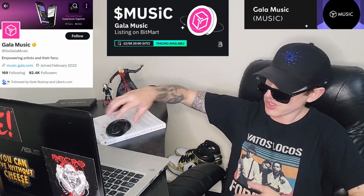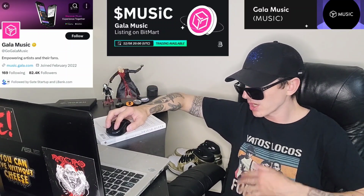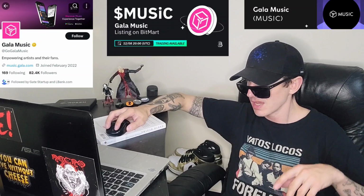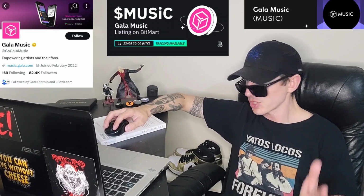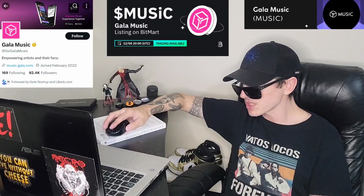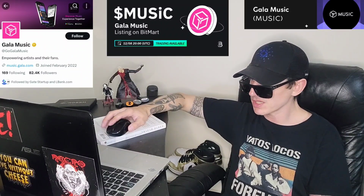So MUSIC is your key to the Gala Music ecosystem. It can be acquired by supporting the Gala Music ecosystem in various ways. So supporting artists with track ownership, facilitating listens with node ownership. That's what I was talking about earlier. They said they already have 25,000 plus nodes, or just exploring exciting new sounds. With the MUSIC token, the possibilities are endless.